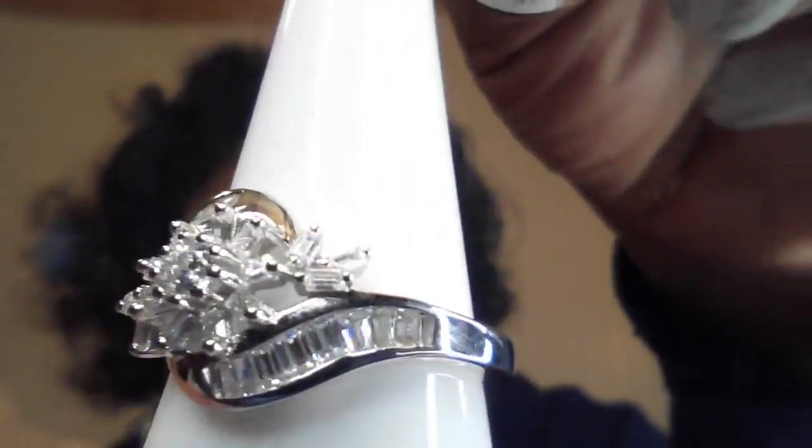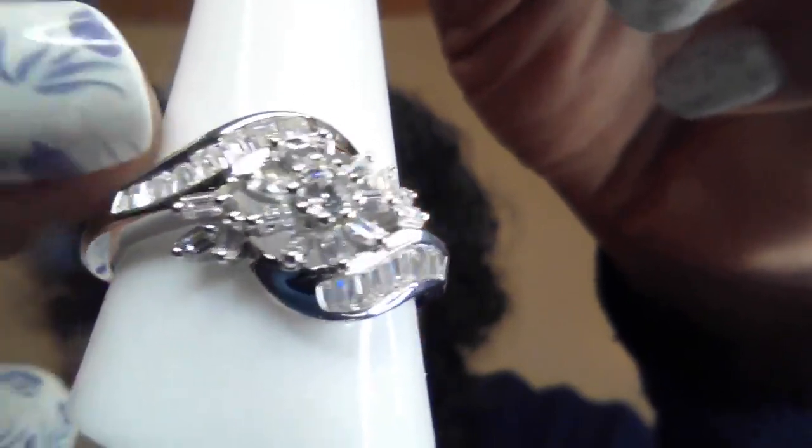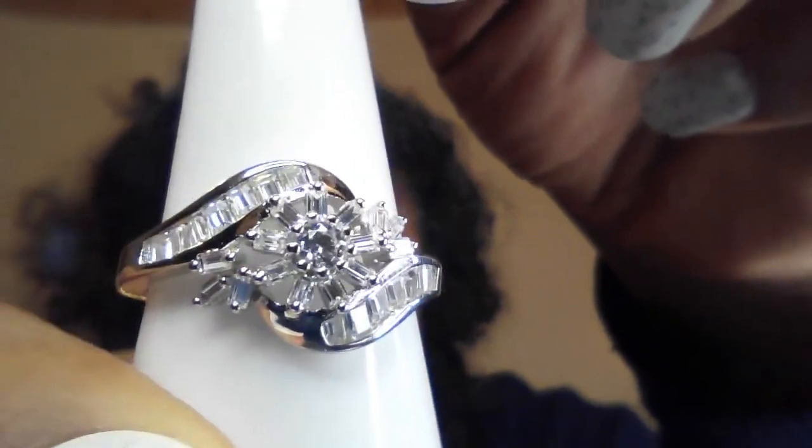And let me put my glam cam back on. Check out the substantial sterling silver band. Like you are not slacking with that silver. And then, bam, look at that. Check out the cubic zirconia baguettes up top, on the bottom, in the center. This is just gorgeous, a beautiful floral design. Perfect cocktail ring. And again, available for $34.99.